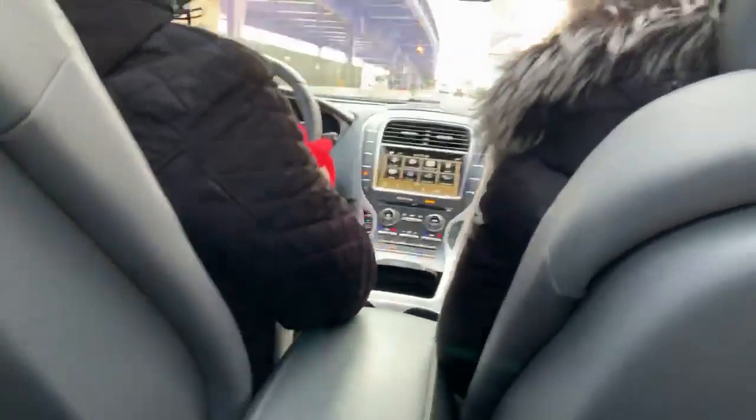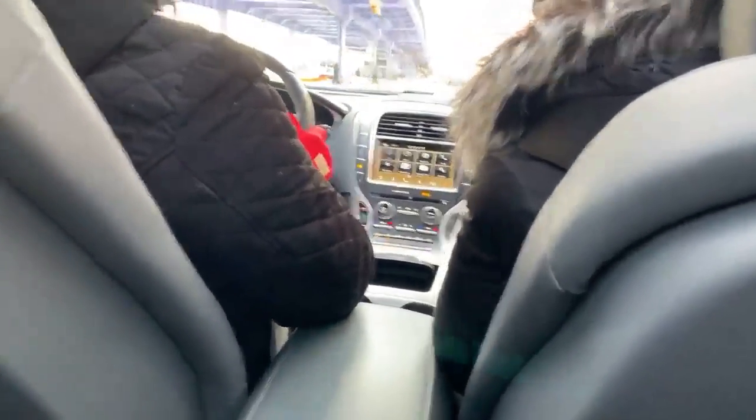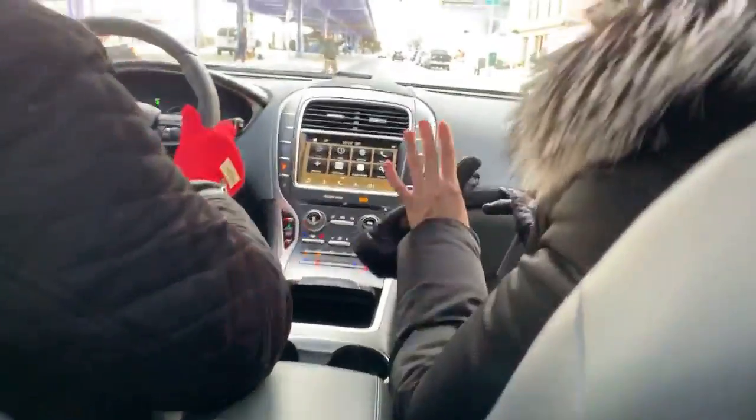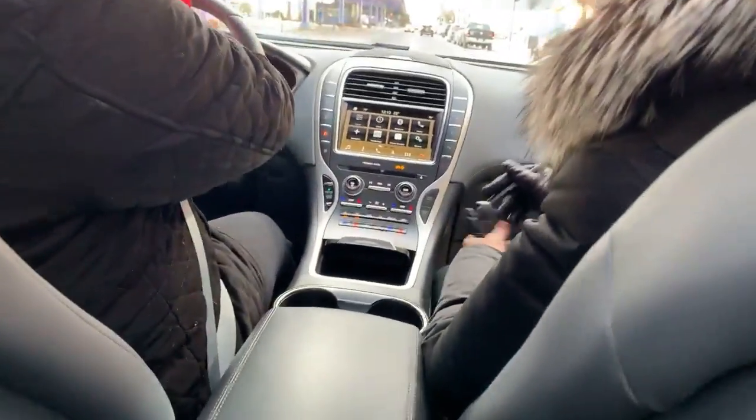And there he is. See him? Where the heck is the... And it's the other thing. That's one of my pet peeves. They move. Here's the hazard lights. He wants me to. Yeah, you can go through the light.